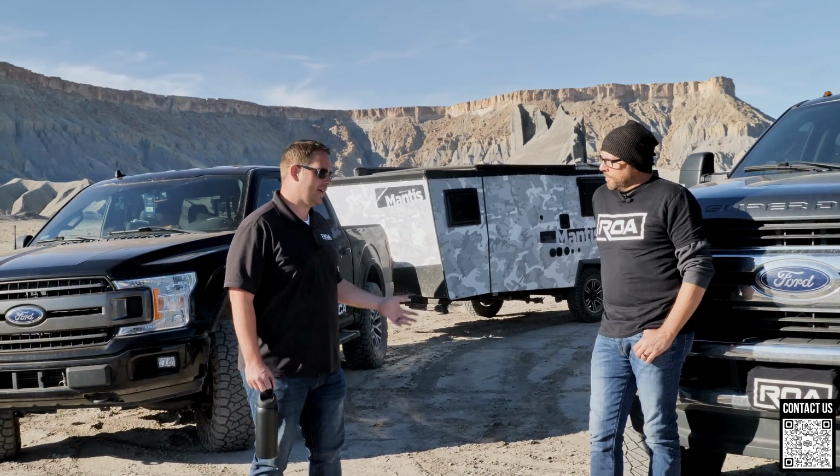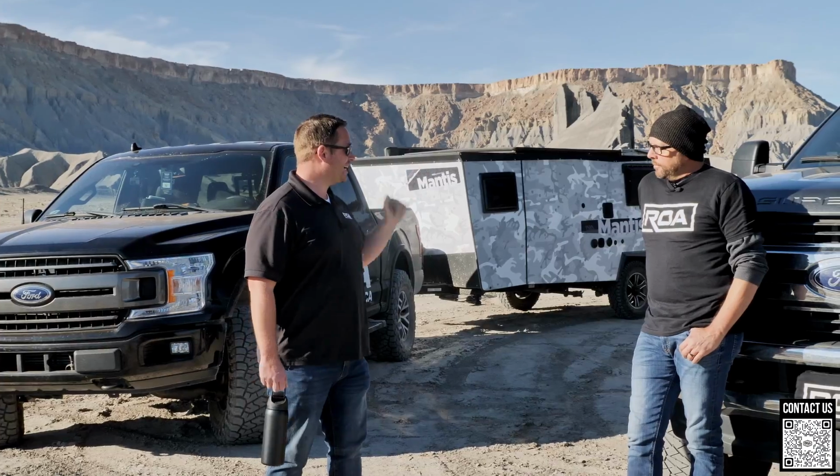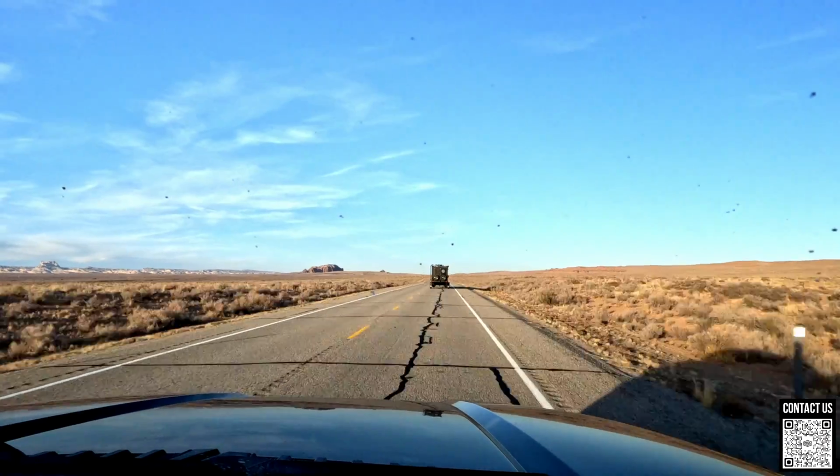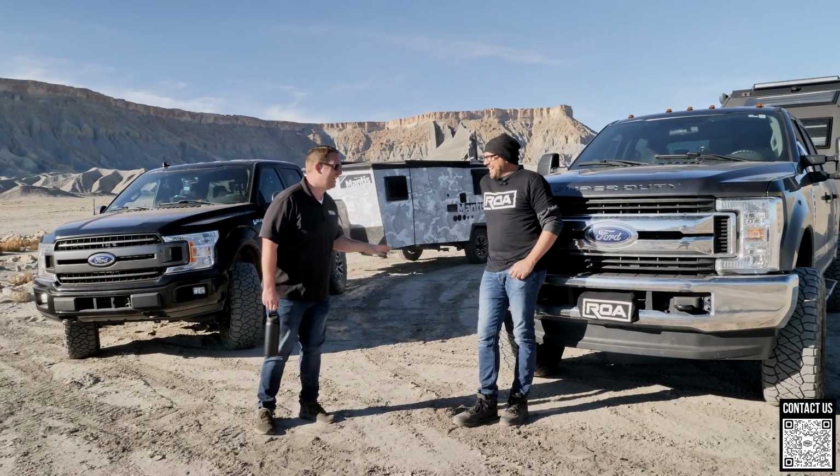I've towed it with my Power Wagon. I can manage, but that's because I have a lot of towing experience. This is actually the first time I've pulled the Pause with a diesel 2500. You had a good time. I'm in love. I know you had a good time.